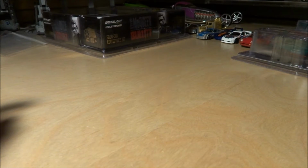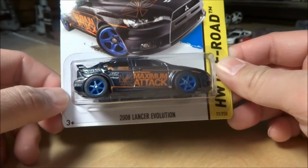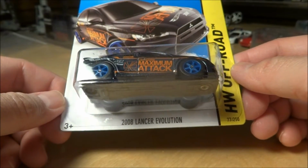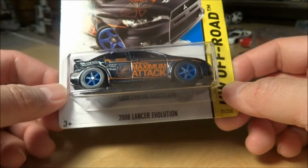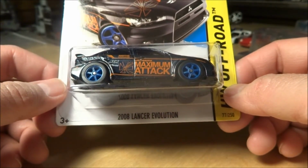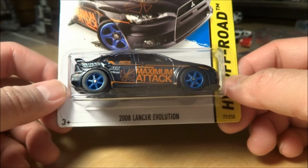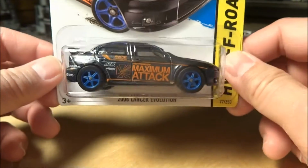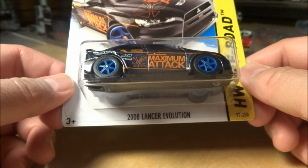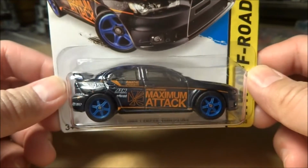Let's see what else. This piece here, I traded to James at the club last month for something else. I can't remember. Oh, I think it was for the M2 Daytona Pink Chase. And then today he saw the Twin Mill Super Treasure Hunt, and he wanted that, so I traded him that for the same one back. So this is the 2008 Lancer Evolution Super.